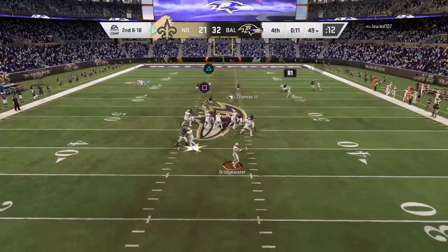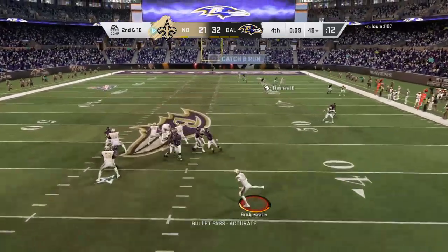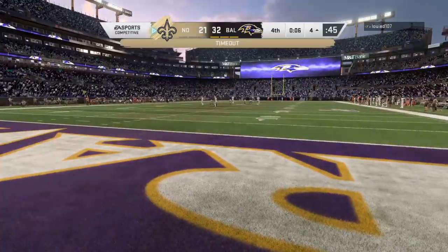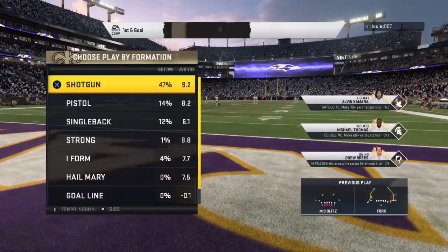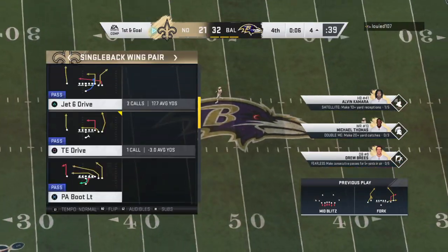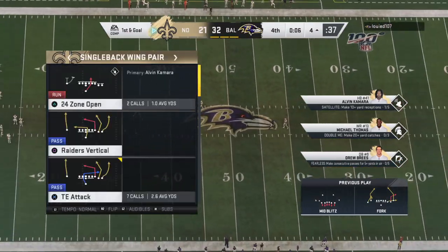Throwing on 2nd and long, Bridgewater. Now a desperation throw deep downfield. And this is taken in at the 5. And now with 6 seconds remaining, they're going to burn their final timeout. 1st and goal at the 4-yard line.